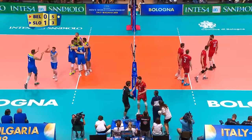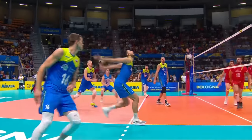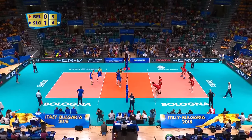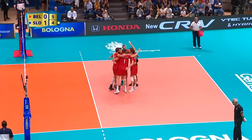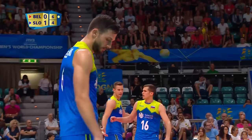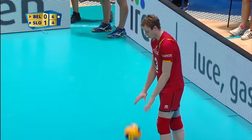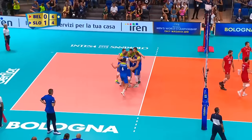Slovenia were in Group 2 of the World League in 2017, and they won Group 2 and would have gone up to Group 1 before the World League changed to become the Volleyball Nations League. And the bus driver's very happy. Belgium get 2 points ahead. However, in the first set, they weren't able to hold on to that for very long. Perhaps they can do a bit better here in the second. Well, they weren't serving like that, were they?